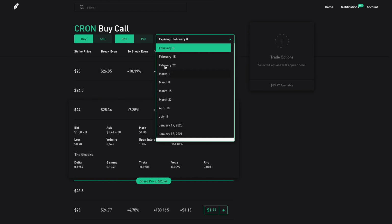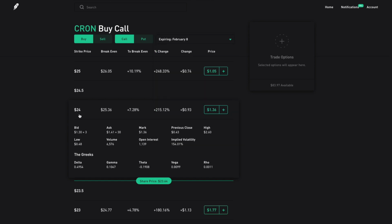Remember, if February 8th comes around and your stock has not hit that strike price that you indicated, the strike price being the price that you're predicting the stock to go to, then the option will completely expire with no value. That means you will lose all your $136. Now, don't get me wrong, you can sell the option anytime before that expiration date. Say things go south and you know that Kronos will not recover and you've lost $36 on this option. You can still sell at any time for that $100.